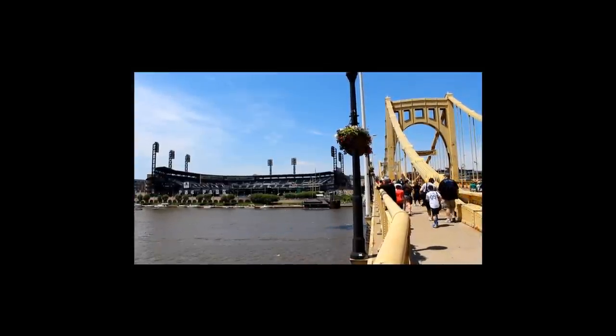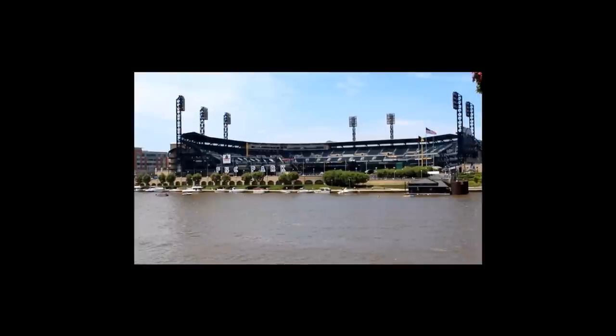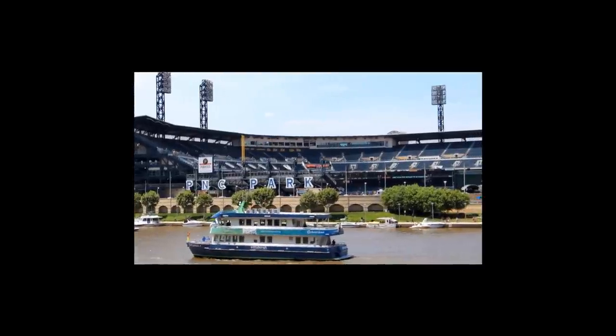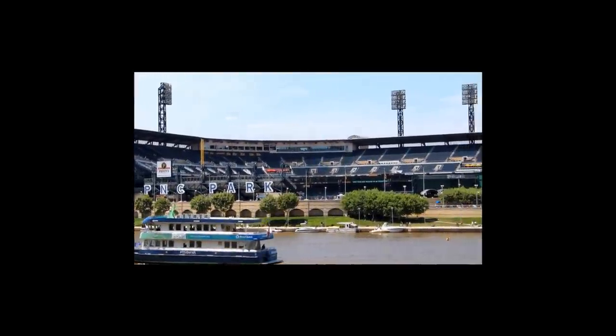PNC Park sits on the north shore of Pittsburgh and along the banks of the Allegheny River. Opened in 2001, it is the fifth home of the Pittsburgh Pirates since their inception in 1887.